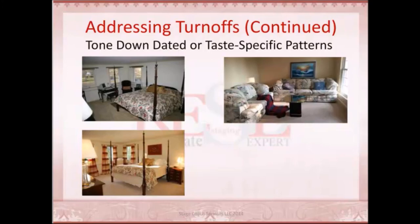Look at the example on the right. This was the formal living room in a mid-priced home. This had been on the market for 5 months. No interest, very few showings. This was the view from the front door. If you walked in two steps and turned to the right, this was the formal living room.